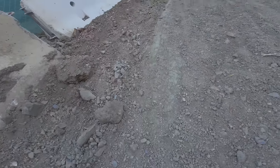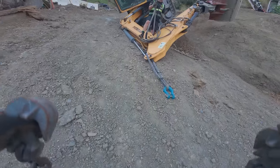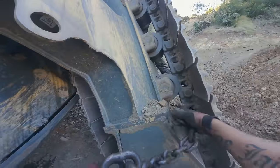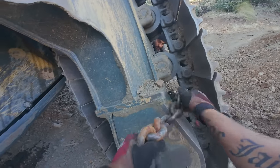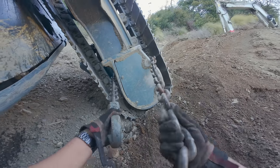Okay. So if this gets a tiny bit of lift, it'll be even better when we do this. So I'm just gonna dig in. Right. I'm comfortable with this. A little bit more, right there.